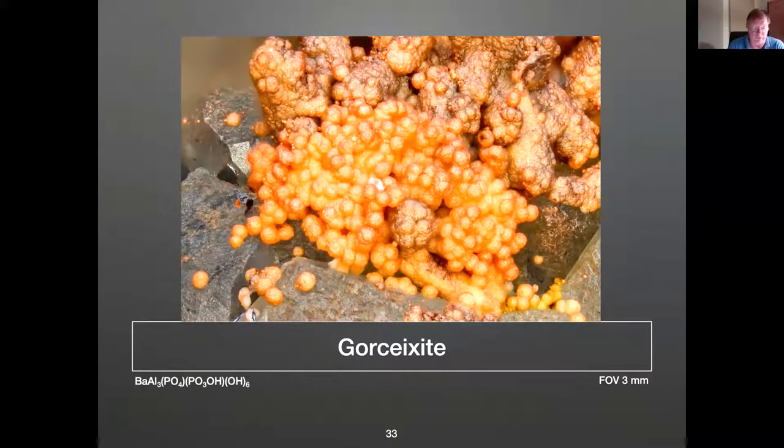Gorceixite is a member of the alunite supergroup and is closely related to goyazite and crandallite. Crandallite is the calcium, Ca, analogue of gorceixite. Goyazite is the strontium, Sr, analogue. Gorceixite appears in different habits here, for instance, as tiny white hexagonal plates, which makes the visual distinction from crandallite much more complicated. And also gorceixite pseudomorphs after fluorapatite have been found. And of course, goyazite doesn't occur here, obviously due to the absence of strontium.